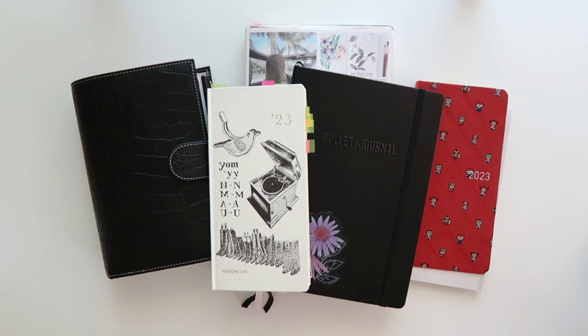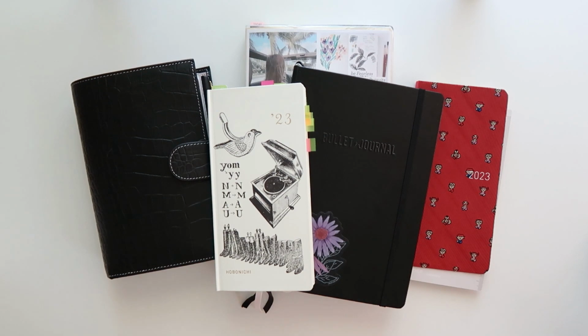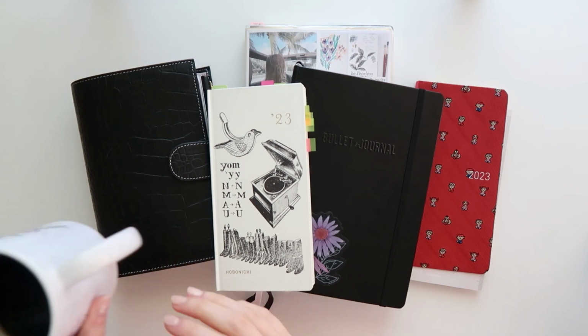We are doing a techo kaigi, or a mid-year meeting up of the planners and journals I've been using. So I'll share with you what I've been doing and what my plans are going forward. This might be a little bit of a long video, so if you want to grab a snack or beverage, go ahead. I have my coffee here.